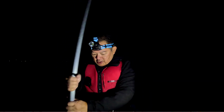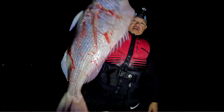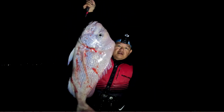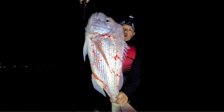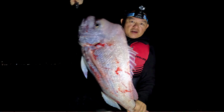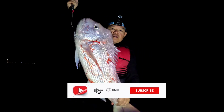The GoPro died, just while the fish was pulling. So sorry about that, guys, but I did land a fish. Here he is. He's a beast. There you go, good fellas. So when you're chasing jewfish at night, you tend to get these big suckers as well.